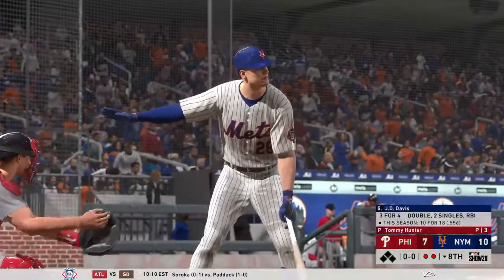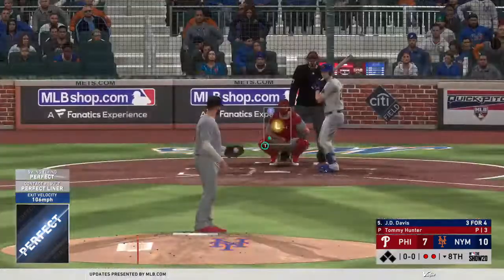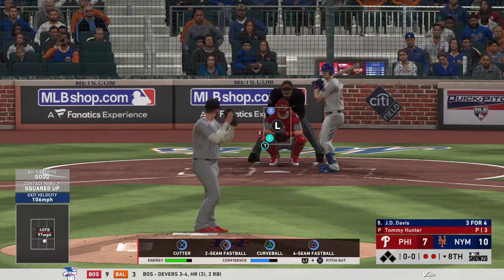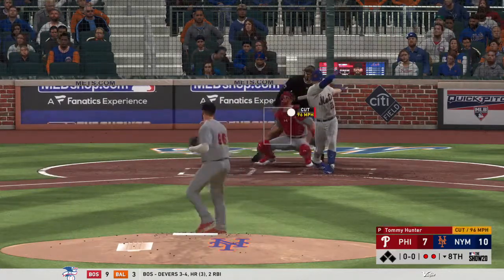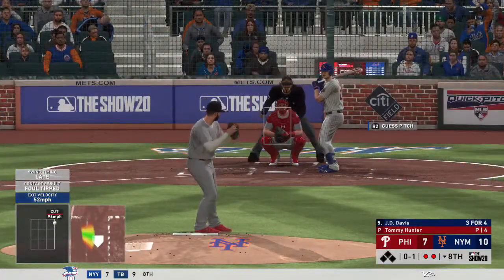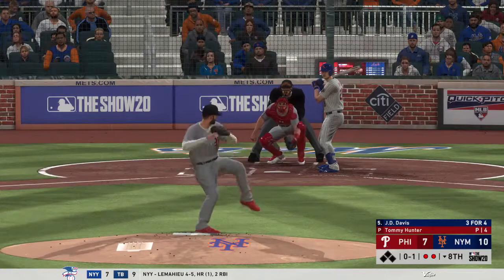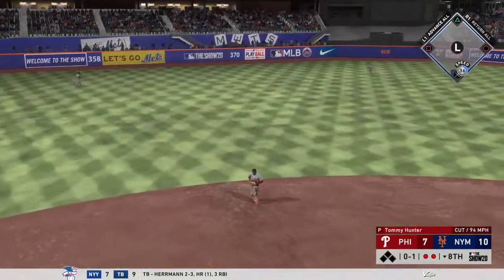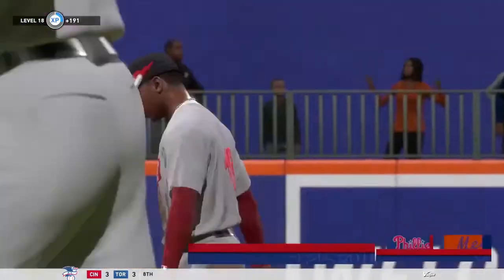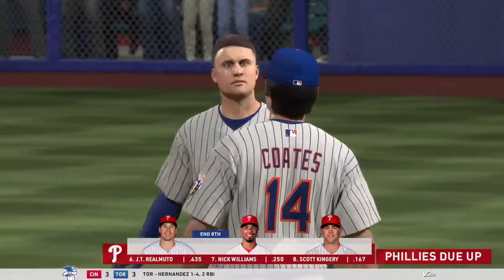Next for the Mets, J.D. Davis. He's got 3 hits, including a double to this point. Ready to deliver. Here's the first pitch. The 0-1 delivery. The bouncer to the left side. Gregorius has it. And 8 innings have come and gone now as the inning is over. Mets go down 1-2-3. They still lead it, though, 10-7.